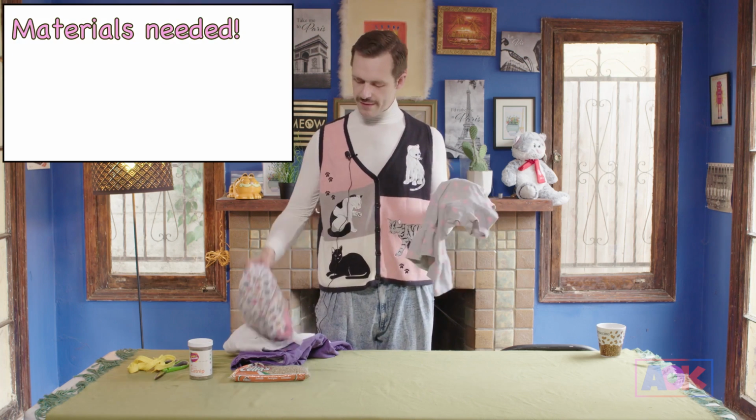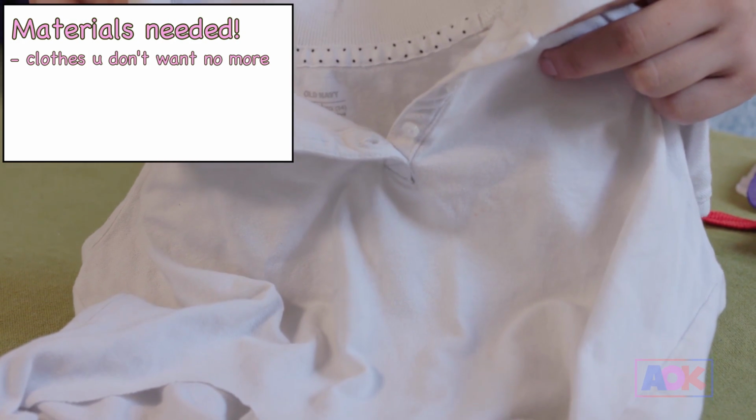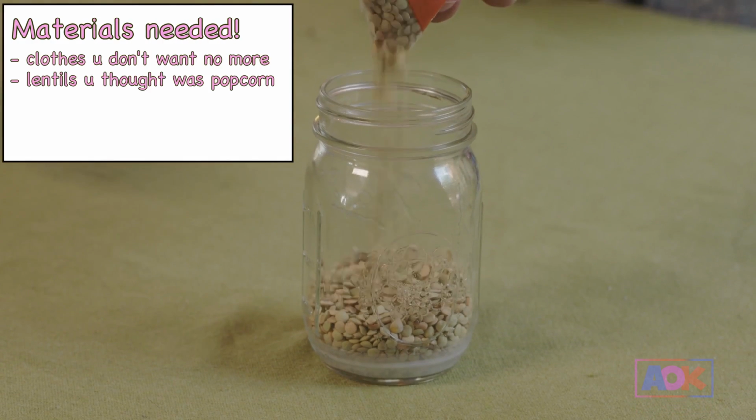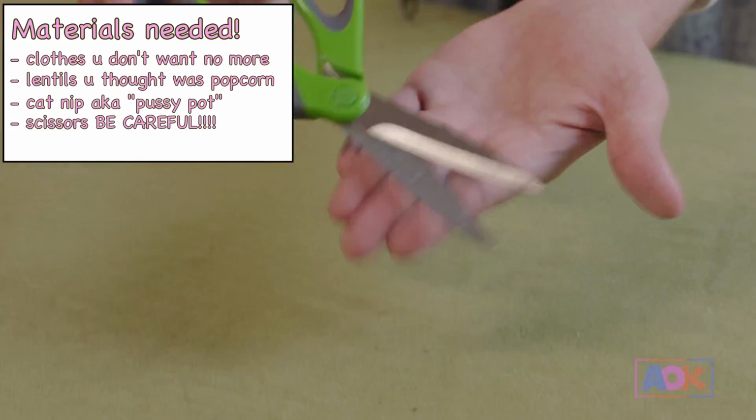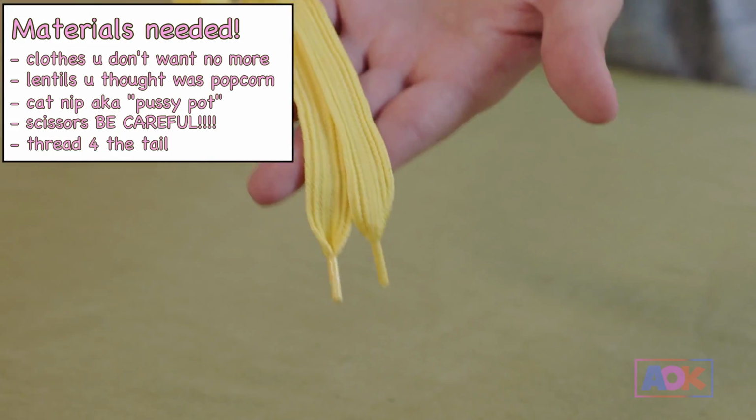Neat! Now first off, we're gonna need a couple things for our kitty creations, most of which you can get from Michael's, which is my favorite store because it's my name. So first off, we're gonna need some material. These are some clothes left over from my goddaughter Haley when she was last here. Next, we're gonna want something for the filling. These are some lentils that I thought was popcorn. They did not pop, so. Gonna get some catnip, otherwise known as pussy pot, some scissors, be careful now. And lastly, some thread for the tail.